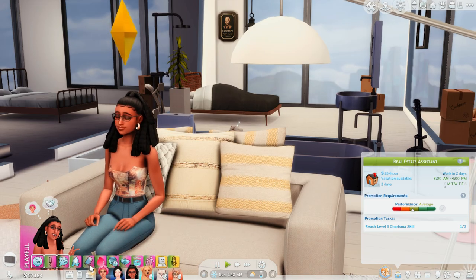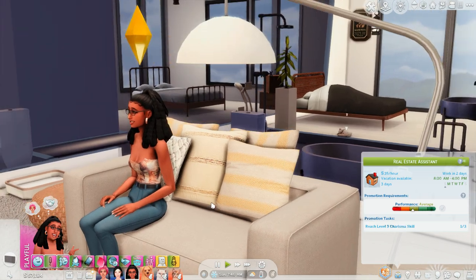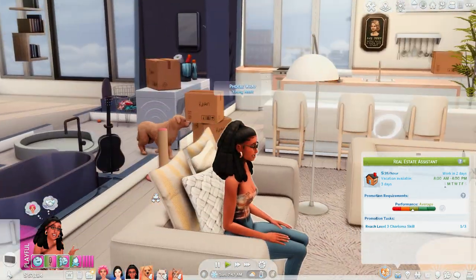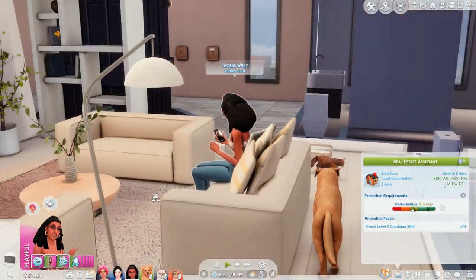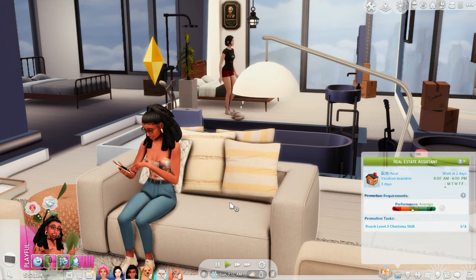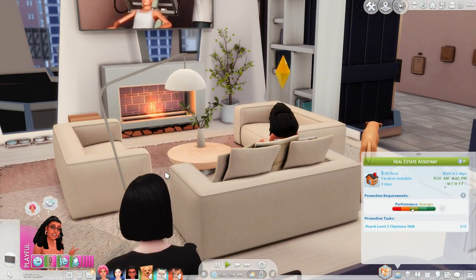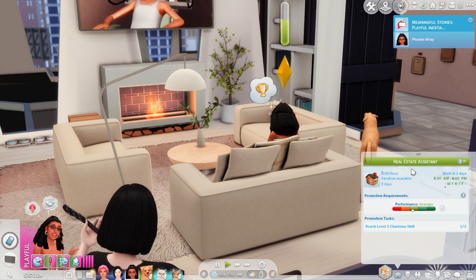Phoebe's feeling good. So Phoebe actually has poor eyesight, so whenever she's watching something or reading something, she has to put her glasses on. Similar to Cho, actually. Cho actually has poor eyesight. Phoebe is actually a real estate assistant.